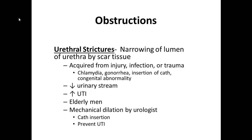Injuries are basically where the injury occurred. Generally, it's caused by some sort of trauma, like if they have catheters inserted all the time, or surgical instruments. Another thing it talks about is straddle injuries. The thing that comes to mind is, say, a gymnast on the beam who crotches the beam. That can actually cause a urethral stricture because it causes damage to that area.